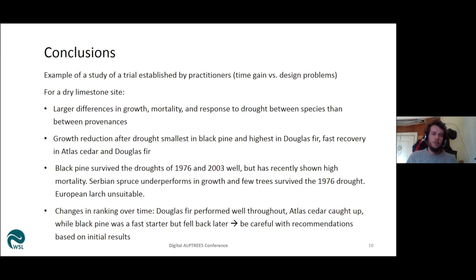For this dry limestone site, we can conclude that the differences in growth, mortality, and response to drought were larger between the species than between the provenances. That growth reduction after the drought of 2003 was fairly small in the black pine provenances and high in Douglas fir, and that we had a very fast recovery of diameter growth after drought in the Atlas cedar and Douglas fir provenances.